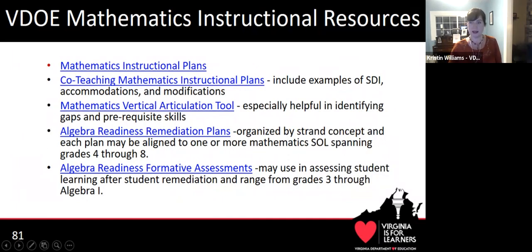The co-teaching plans, if you haven't had a chance to look at those, we have math co-teaching plans, and they also give examples of specially designed instruction, accommodations, and modifications. The vertical articulation tool is really helpful in identifying those prerequisite skill areas where you may see some gaps. We have remediation plans that align with the SOLs from grades 4 through 8, as well as formative assessments.